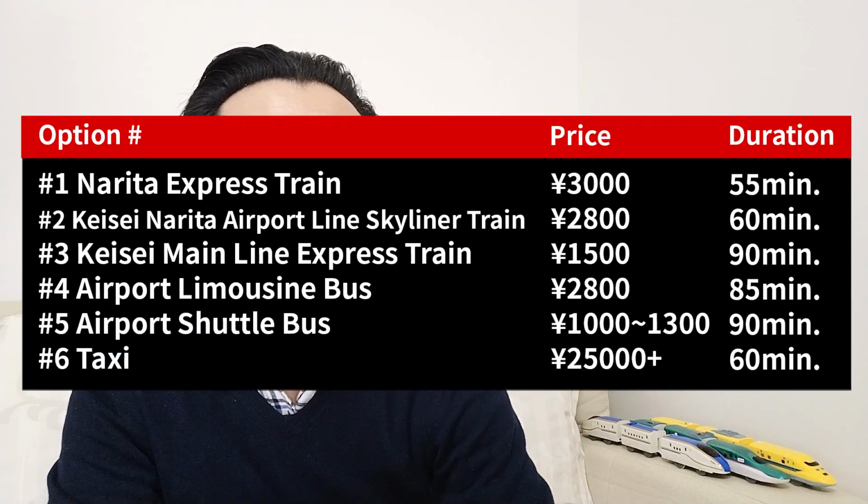So there is another option, which is car rentals, which I kind of skipped because I think driving in Tokyo is more confusing than taking the trains, especially for tourists. And I'm also planning on making a separate video on car rentals in the future, so keep an eye out on that. So here's a summary of all the different options.